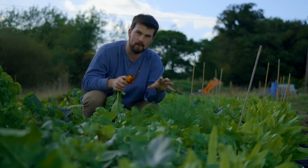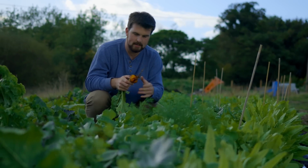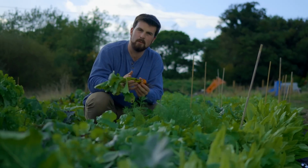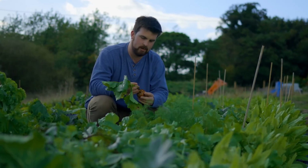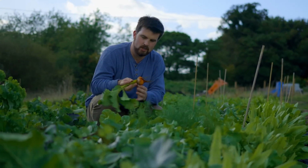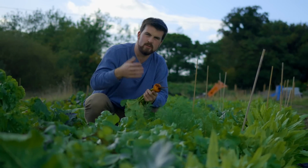It also stores quite well in the ground. So if you've got loads left and they've started dying back in winter, you can cover it with a load of leaves or straw and still harvest it for a couple of months. So you don't have to worry too much about lifting them up and storing them.